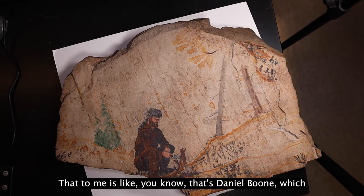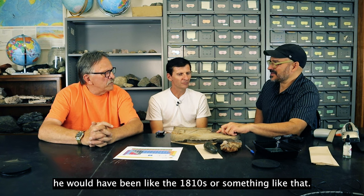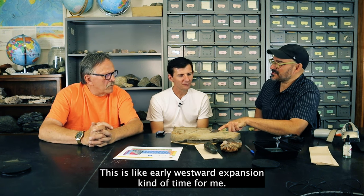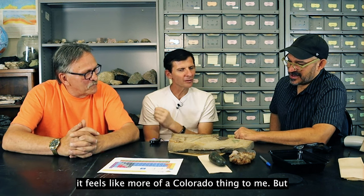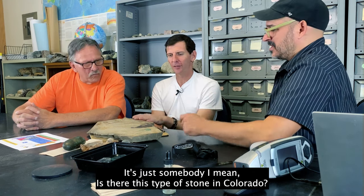Yeah, that to me is like Daniel Boone, or David Crockett, like the 1810s or something like that. He would have been in leathers, this is like Kentucky, early westward expansion. It feels like more of a Colorado thing to me, but I don't know. There's no reason it couldn't have been California. Is there this type of stone in Colorado?